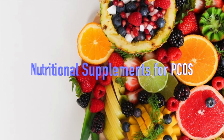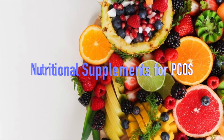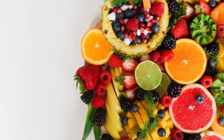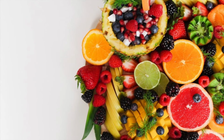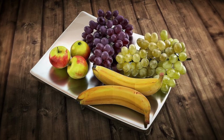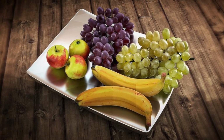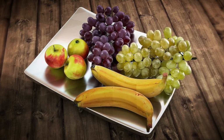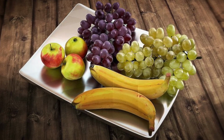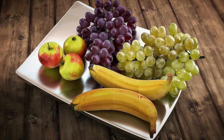Nutritional supplements for PCOS. Although the diet and lifestyle changes just outlined are by far the most important things you can do, the following nutrients should be a useful addition to your regimen. Vitamin D3. Women with PCOS tend to have low vitamin D levels, especially when they are also overweight. Some preliminary studies have shown that taking high dose vitamin D as a supplement improves symptoms of PCOS. If you have PCOS, ask your doctor whether he or she would recommend a vitamin D supplement and how much.